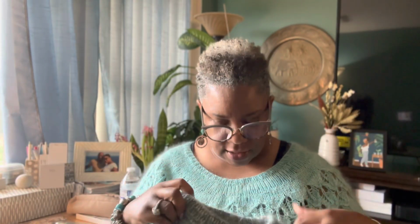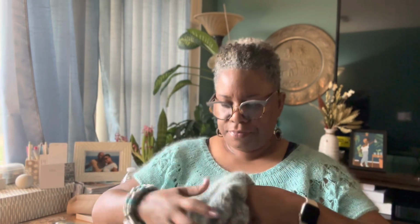And I've just really enjoyed it. It's literally flying off of the needles. And if I wasn't the type of person who works on multiple projects at one time, this would be done by now. But really, really enjoying it. I'm going to finish the body later on today and get the sleeves going this weekend. And hopefully when I record again in 2 weeks, I will have a sweater finished.